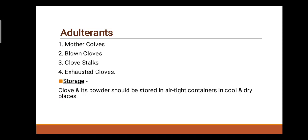Third one, clove stalks. These are generally used to adulterate powder clove and detected by presence of isodiametric sclereids and prisms of calcium oxalate. Their ash value and crude fiber content are also high. Genuine cloves should not contain more than 5% of stalks to pass the pharmacopoeial limits. Due to similarity in color, odor and taste, clove stalks are mixed with cloves. Clove stalks contain only 5% of oil.